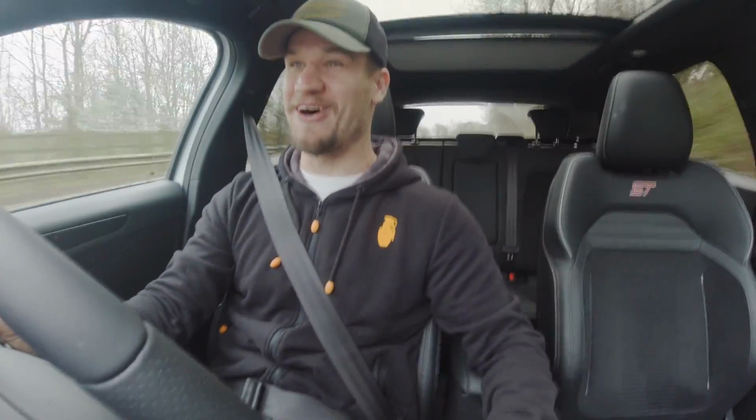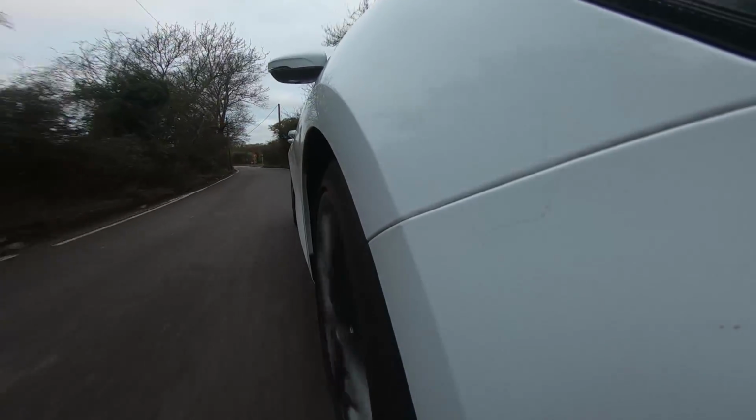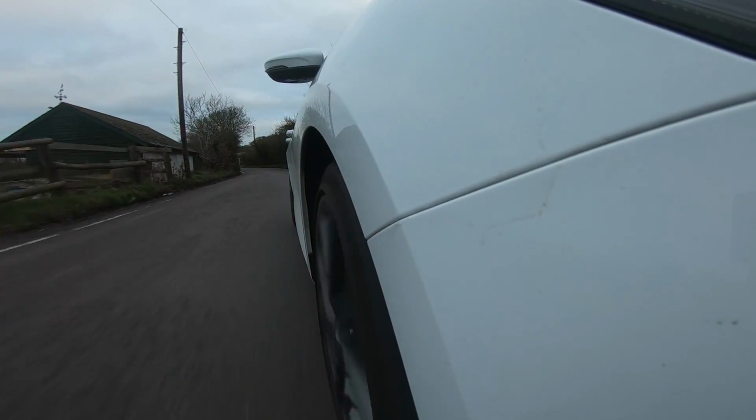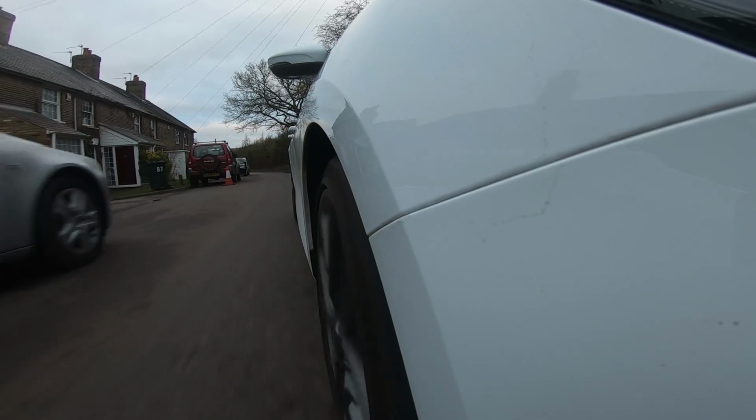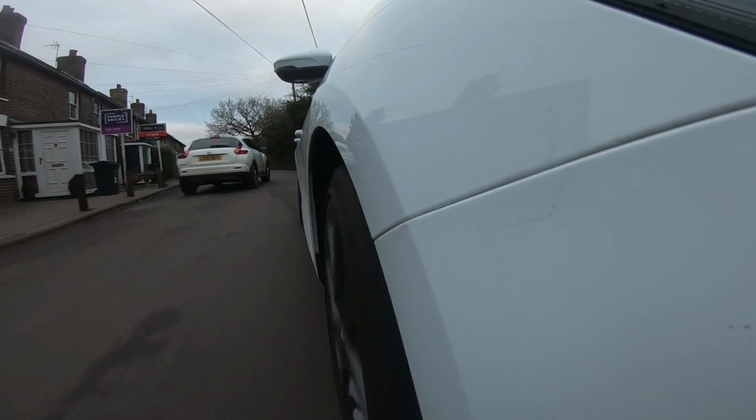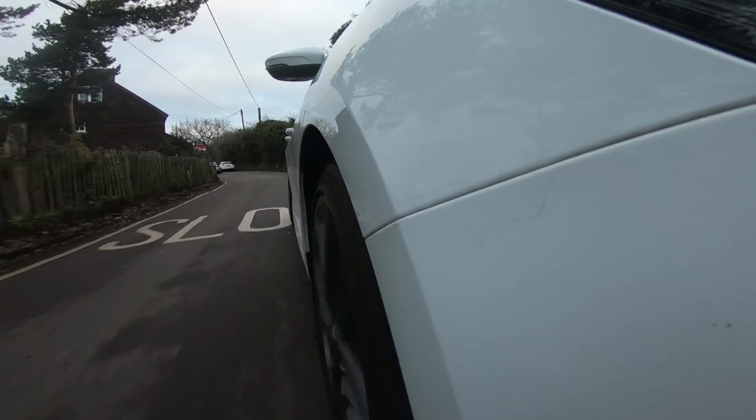It skips around a lot, it struggles for traction, which you might think is an imperfection in the car, but that imperfection makes it more enjoyable to drive. It gives it more character. Whereas the Focus RS, being all-wheel drive, it just gets the power down, sticks and goes.